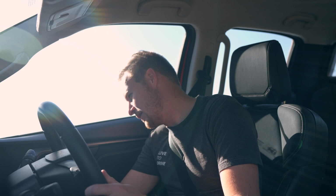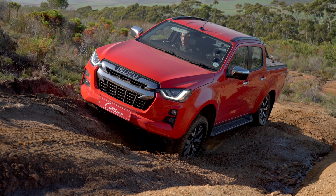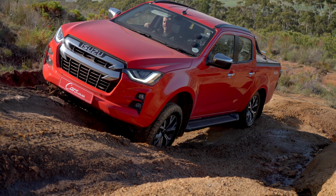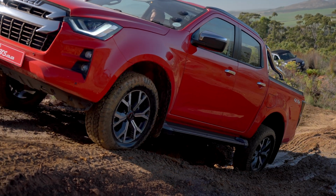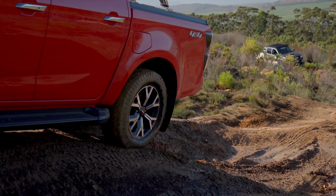So that departure angle, and where's diff-lock? Oh, here. Diff-lock, are you engaging? Okay, let's try. There we go. Diff-lock on means traction control, everything's off. Okay, here we go. And it's climbing up. There we go. Cool. There we go.